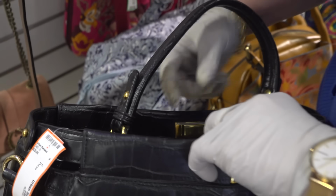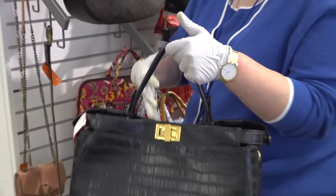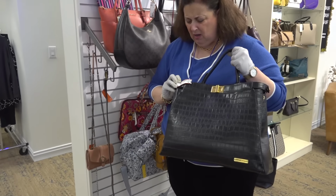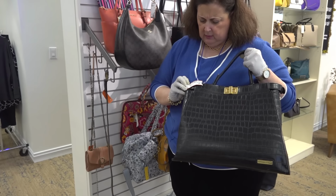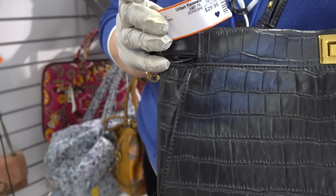Today, you'll notice this one has hardware that really is the design for this bag. It's really great. You could carry so much in it, and the designer's so well known, beautiful. Look at this price. I'm dying. It says $29.99, $30 for this piece. This is a $150 bag.